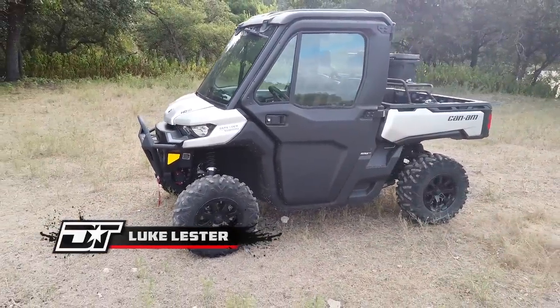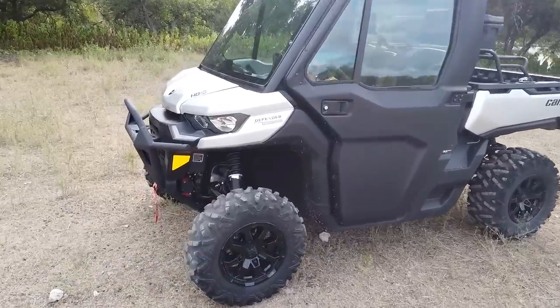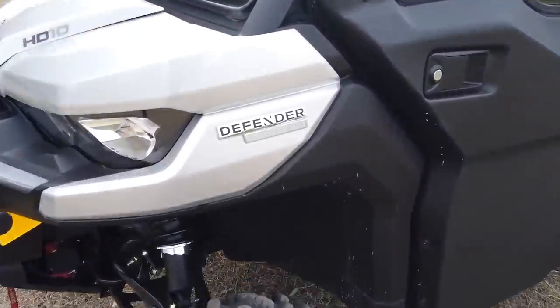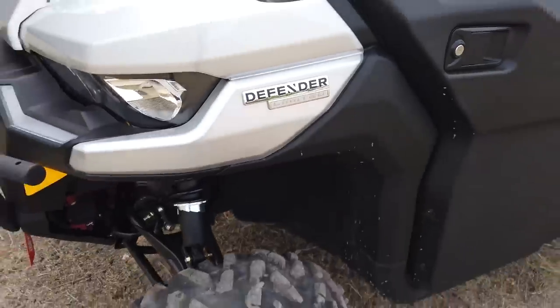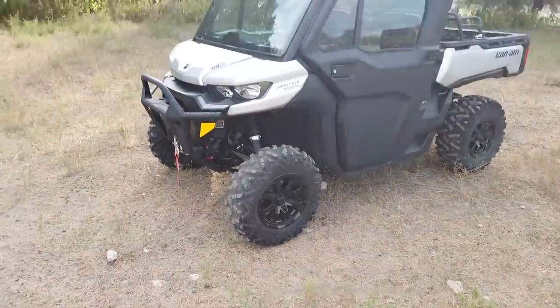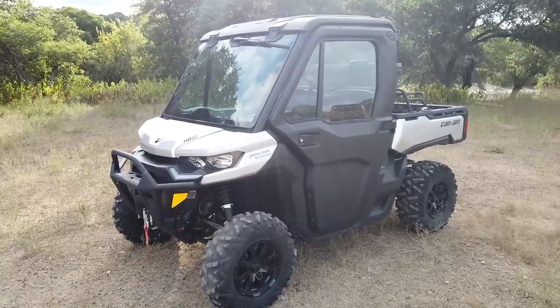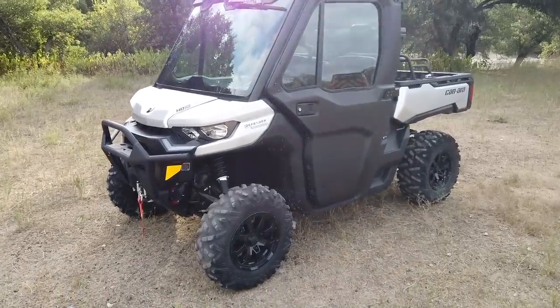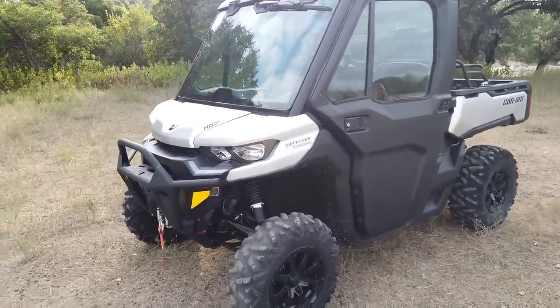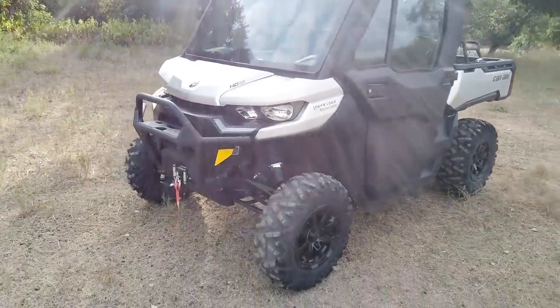Releasing this big toy. It is the Defender Limited. And I gotta say guys, this is one super impressive vehicle, especially for the money. It's crazy, honestly, what they're charging for this thing. Not so much because it's cheap, but because of what you get for your money.